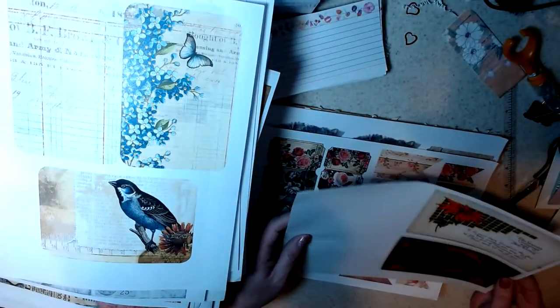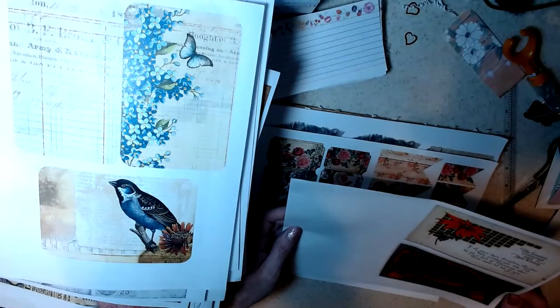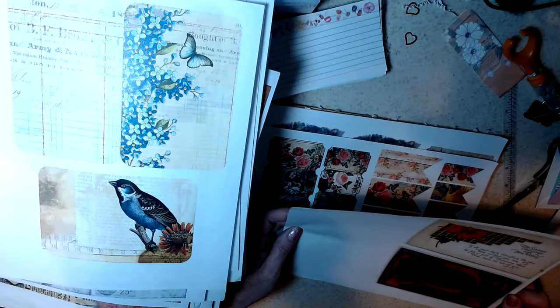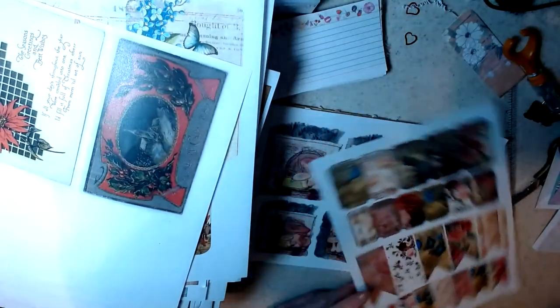OMG. Oh, look at this Christmas one with the little church. Oh, if all your days throughout the year were crowded into one, I'd fill it full of Christmas cheer from morning till set of sun. Aw. Oh, more tickets and banners.